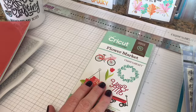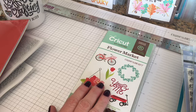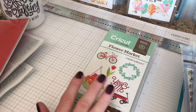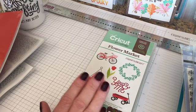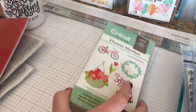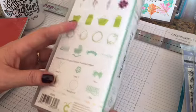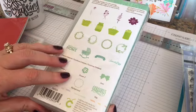I don't use my Cricut all that much anymore. That's what I started doing when I started scrapbooking. I got into the Cricut, and that's what made me discover Close to My Heart, because they had the best cartridges. And once I bought the Close to My Heart cartridges, I never used any other ones because they truly were the best. So I picked up this Flower Market, and it's got some cute stuff, but mostly because I got it for 50% off.